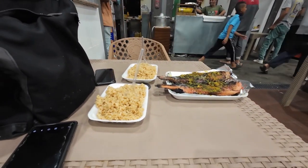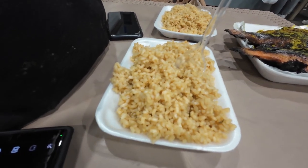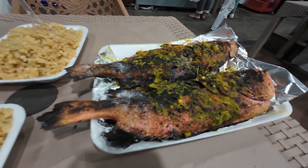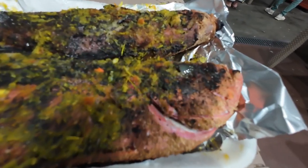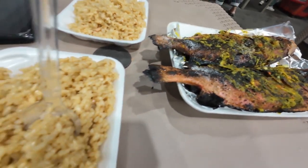Alright, guys, so after 20 minutes, we got our food. Oh, it looks nice. That's the rice, as you saw already. And that's the fish that we chose, the red fish. Oh, can't wait for that. Amazing.